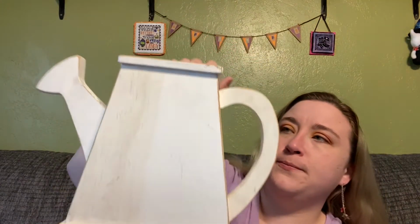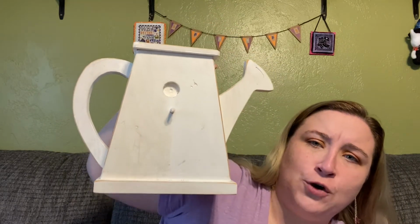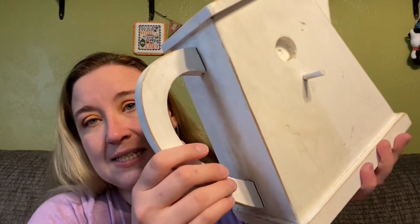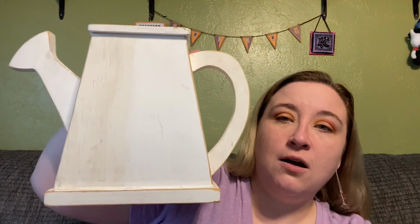I found this wooden watering can. I think it's like a vase, but on one side it looks like a faux birdhouse. It definitely needs some glue and some paint. This handle has seen better days. I'll probably lop this off of there and then turn it around and attach something there.